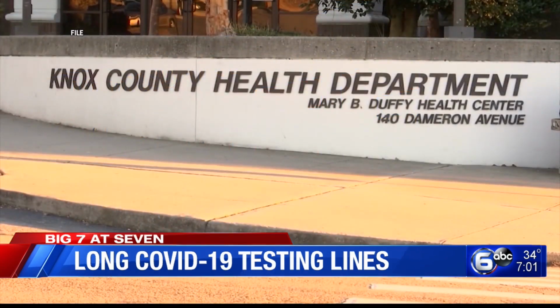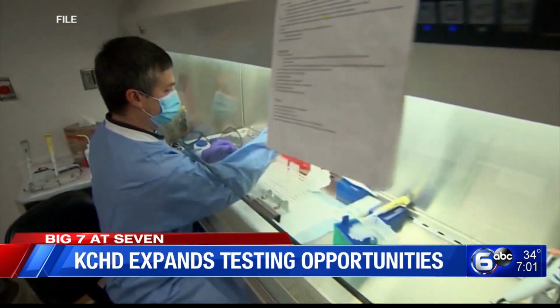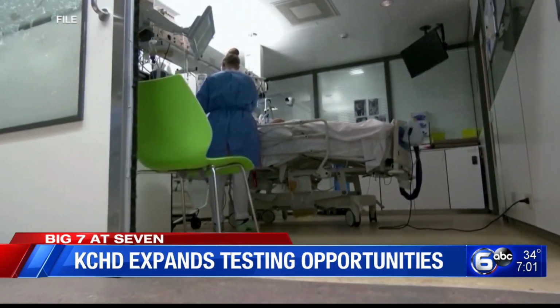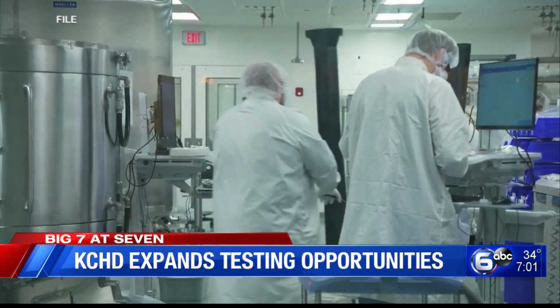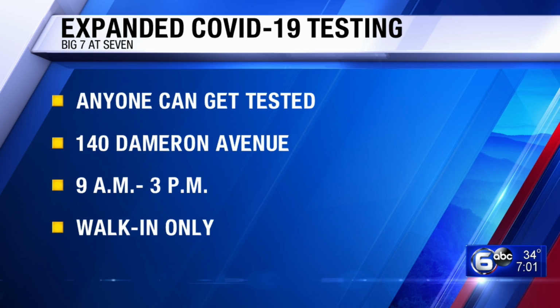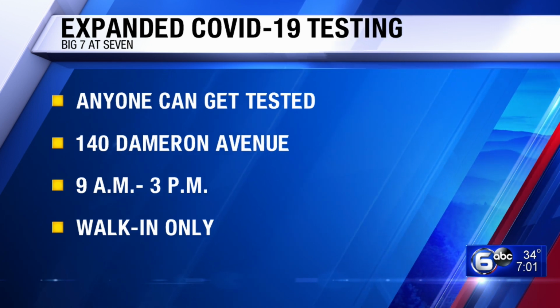And the Knox County Health Department is now expanding its testing opportunities because of the recent surge in COVID-19 cases and high demand for COVID tests. Starting tomorrow, anyone who wants to get a test can, regardless of your symptoms or insurance coverage. All you have to do is go to the health department's main location on Dameron Avenue. Testing will happen from 9 until 3. Only walk-ins are going to be accepted, so we're told in anticipation of high demand, you should be prepared for long wait times and lines.